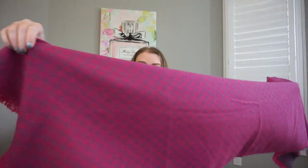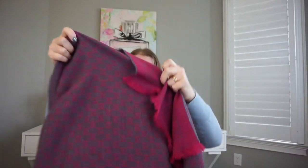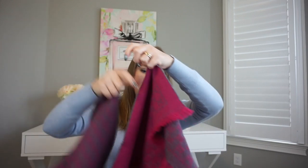This one is 100% wool. I did take the tag off. This is the only one I've taken the tag off of because I do reverse this one a lot, and I didn't like the tag on it.